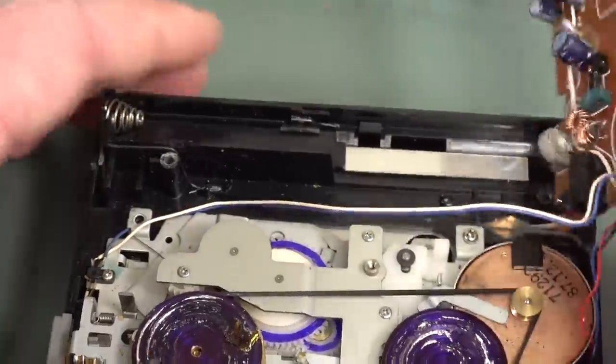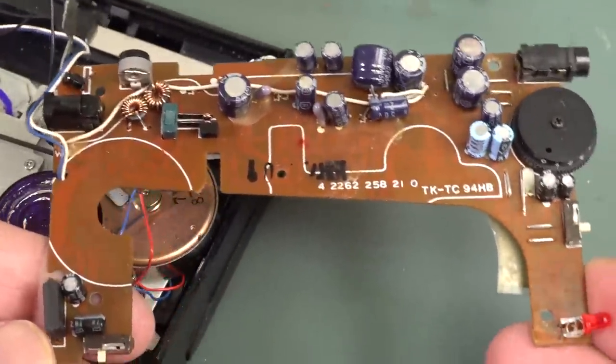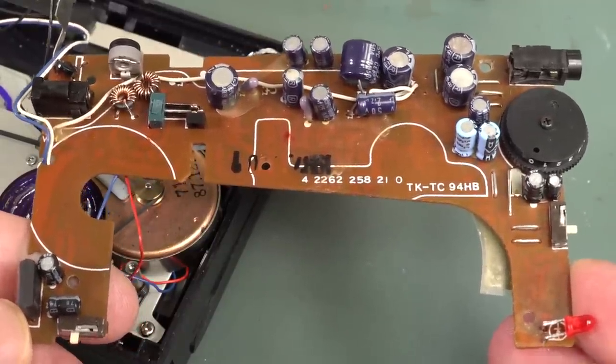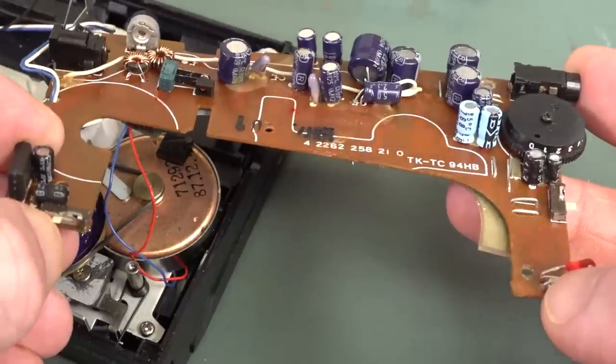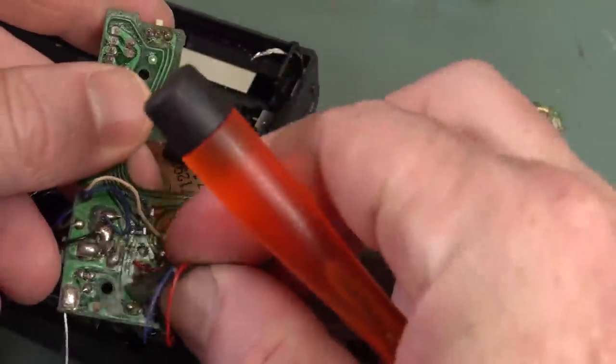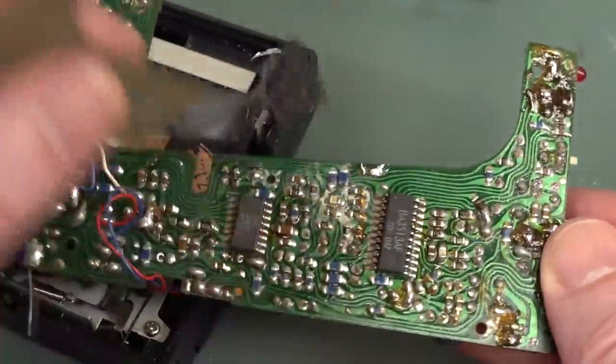Oh, look at the single-sided construction. But that was typical of the day. No wuckers. Yeah, there's a tiny little, is that the chrome switch down there? And, oh, let's have a look at the bottom. It's all on the bottom. It's all happening. There you go.